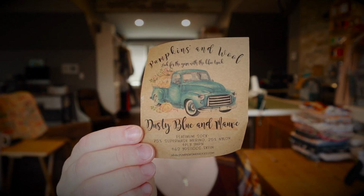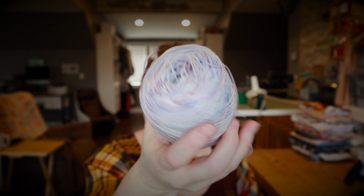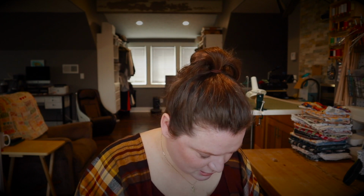Okay, so the yarn I'm using, do I have the tag? I know I do. It's in here somewhere. Okay, so the yarn I'm using is from Pumpkins and Wool. It's called Dusty Blue and Mauve, and this is what it looks like. Very, as it says, dusty blue and mauve. It's very, very light, delicate.